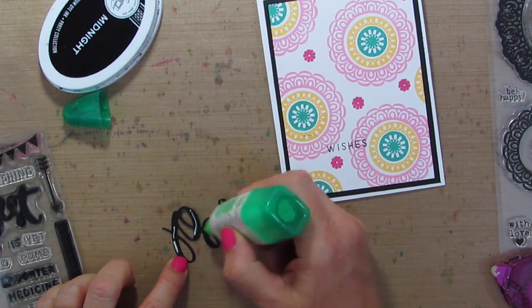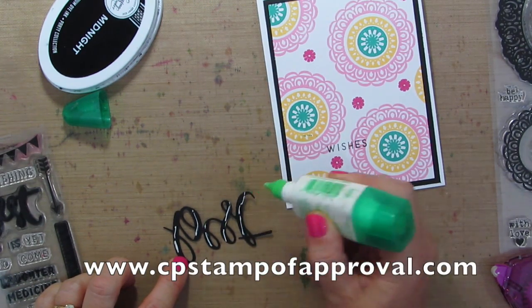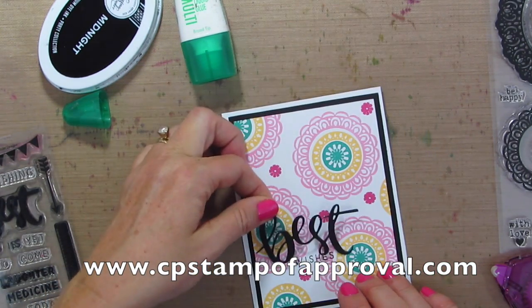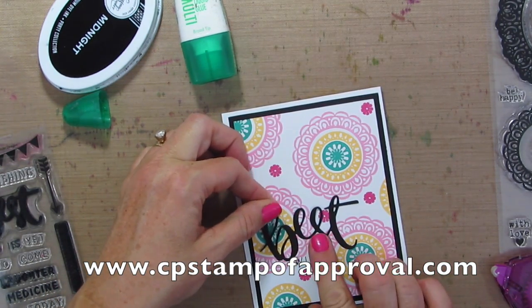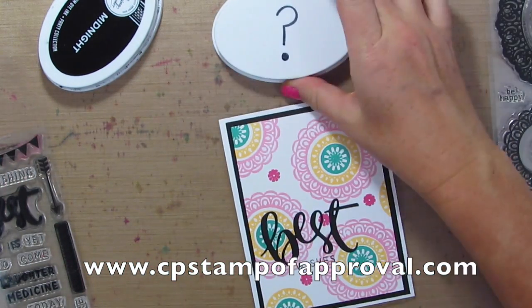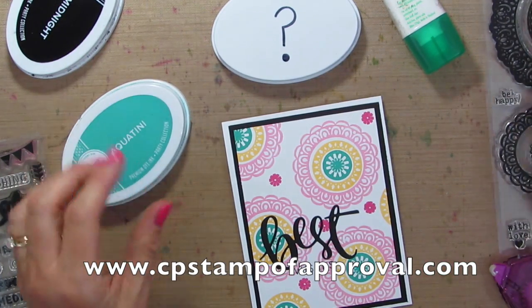And now between these two videos, you guys have seen the entire Stamp of Approval collection. We have one 6x8 stamp set. We have three 4x6 stamp sets. We have the dies, the Best, and then the two layering dies. And then we have the mystery ink color as well as the Wanderlust embossing powder.